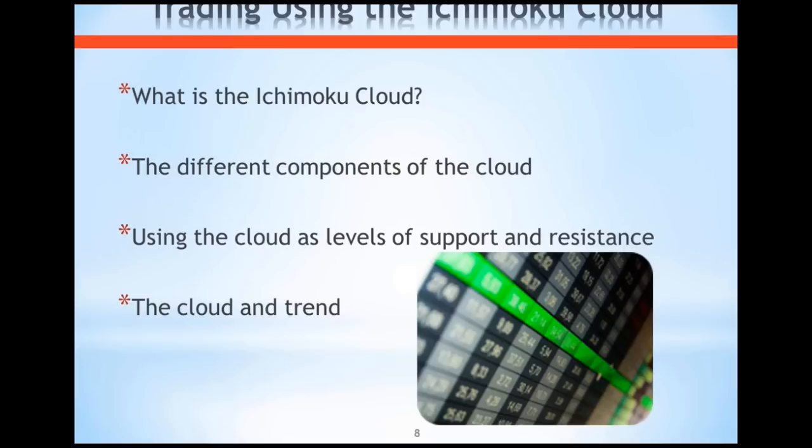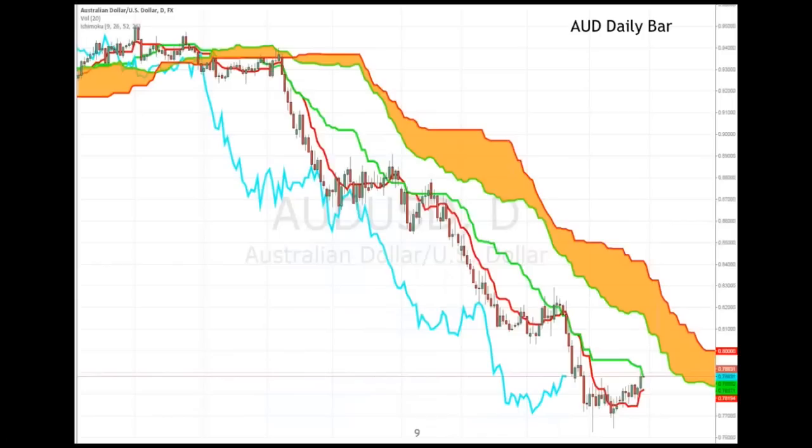I think it's a losing proposition in the long run. At least it is for me. So I want to follow trend, and the Ichimoku Cloud gives me the best look at that trend. So let's take a look at what the cloud actually looks like here.